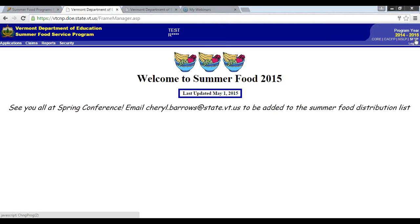So in July, when you start claiming, if you have both NSLP and SFSP attached, highlighted on your menu here, you are going to need to change your program year back to 2014, 2015. This is the right year that you're seeing in this display for this year's summer food service program. So summer food service program 2014, 2015, that will work all summer long.